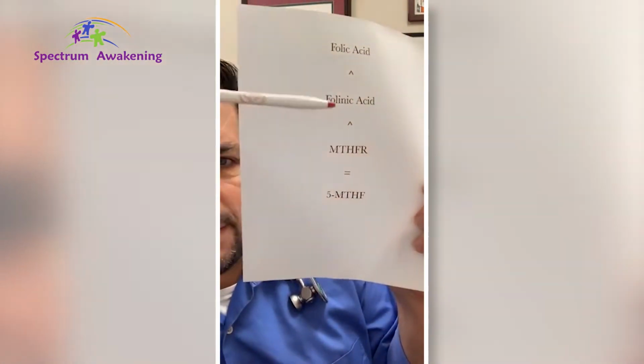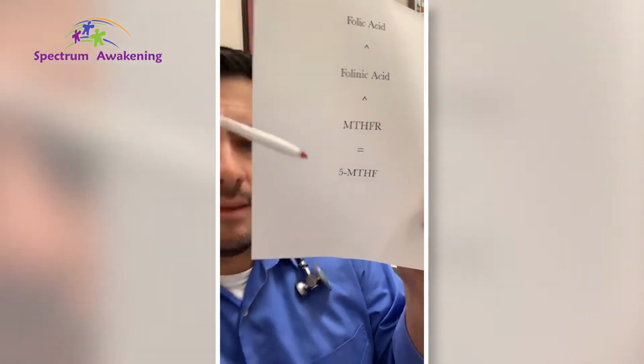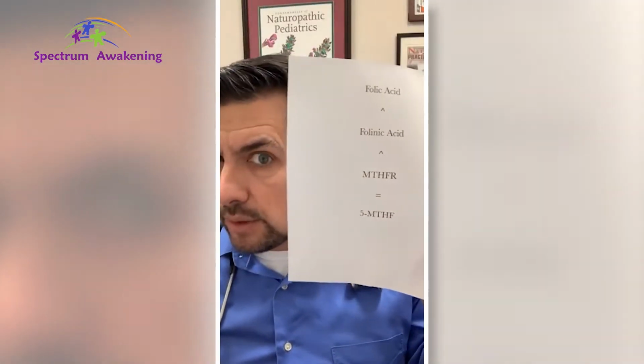Okay, so where do we intervene supplementally? Where we want to intervene supplementally is either by giving folinic acid or by giving methylfolate, or a combination of the two. Okay, so you can give either of these. We'll talk in a minute about which one might be better for you or your child. And probably the best way to identify is trial and error. Many of you have probably tried supplements with methylfolate or methyl B12, and your child may have done very well or may have done poorly. So we're going to talk about both.